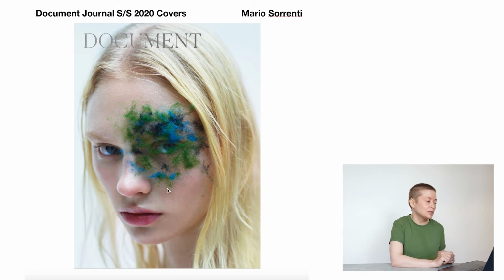And the softness kind of translates the way that the model herself is very delicate and very sort of elf-like looking, and the moss is also something coming from the nature. So I think the whole concept was executed very well.